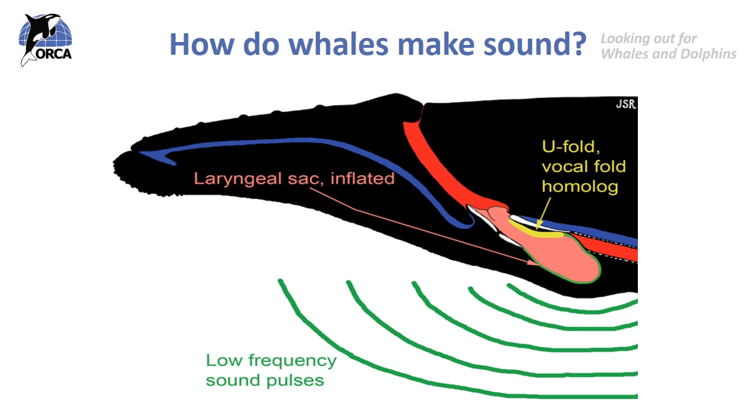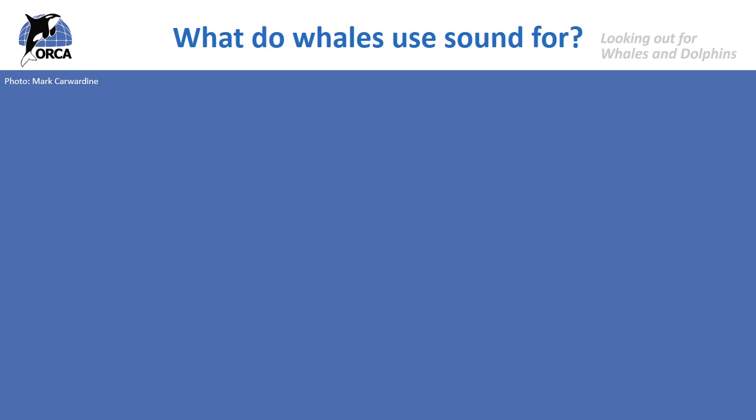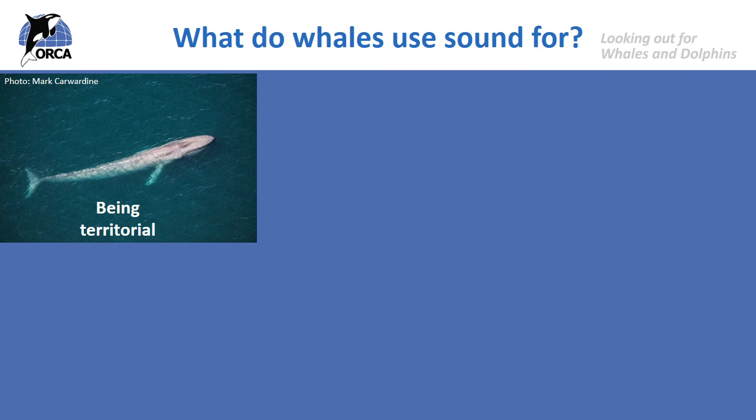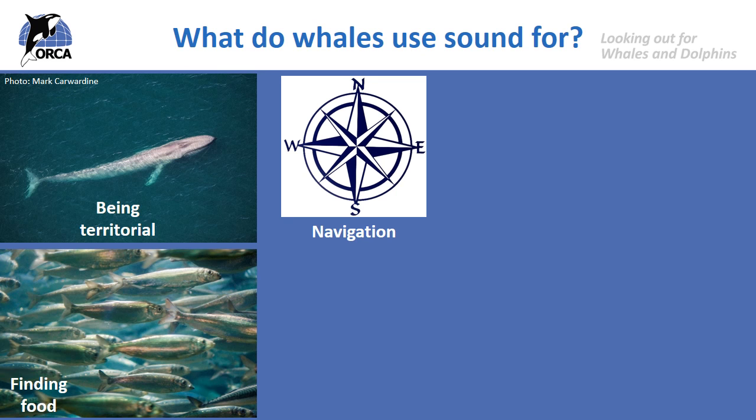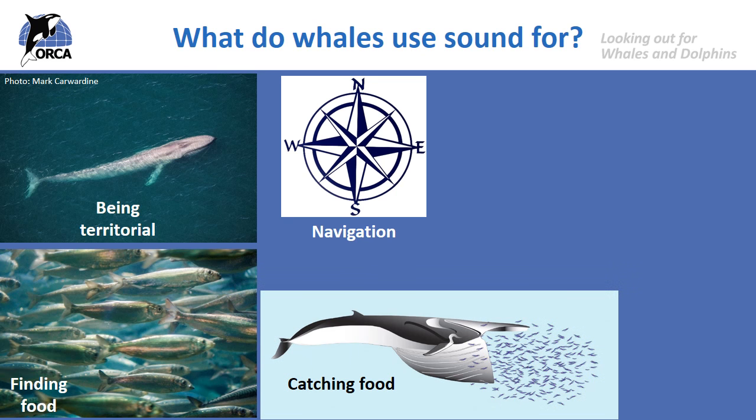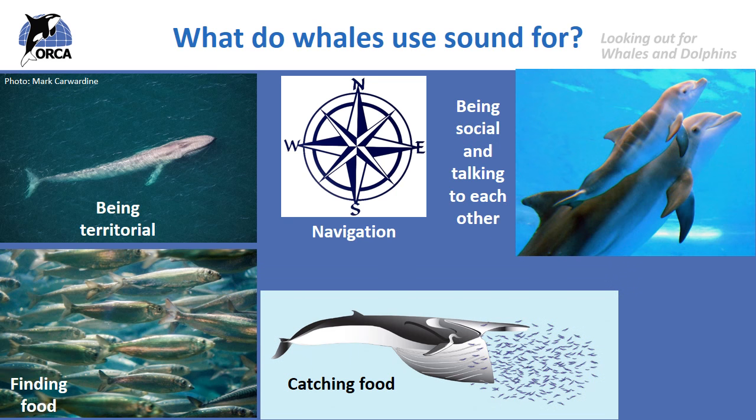So what do you think whales use sound for? We've got 6 options here. Do you think whales use sounds for being territorial, for finding their food, for navigation, for catching food, being social and talking to each other, or for finding a mate? There is only one option here that is not correct. Can you guess which one it is?